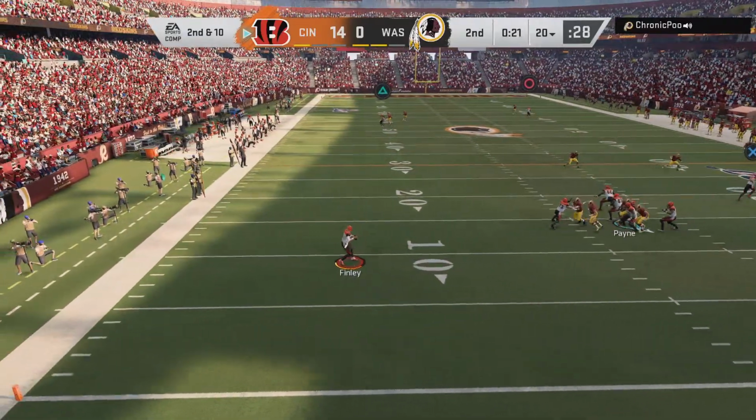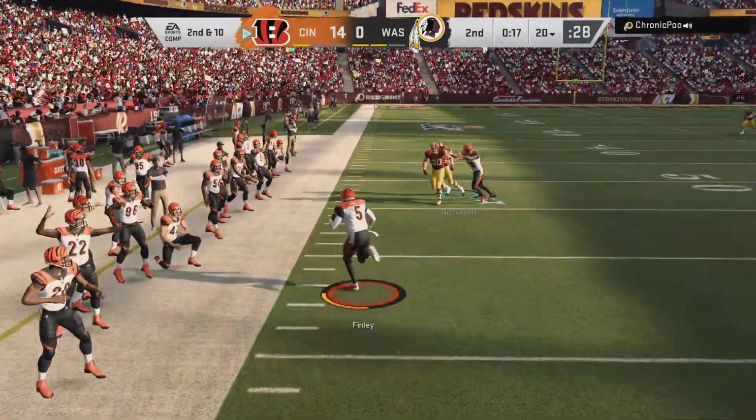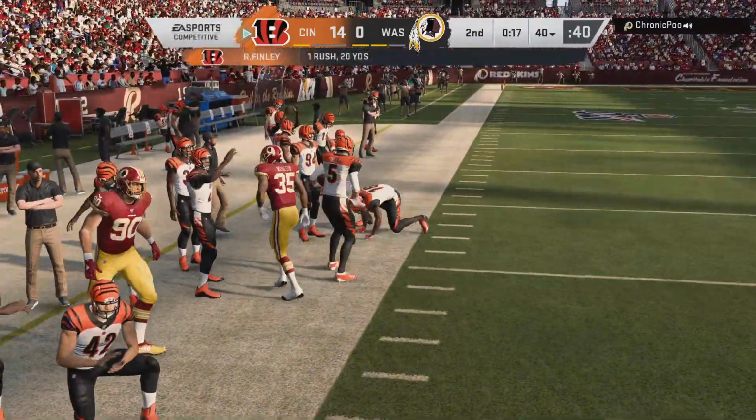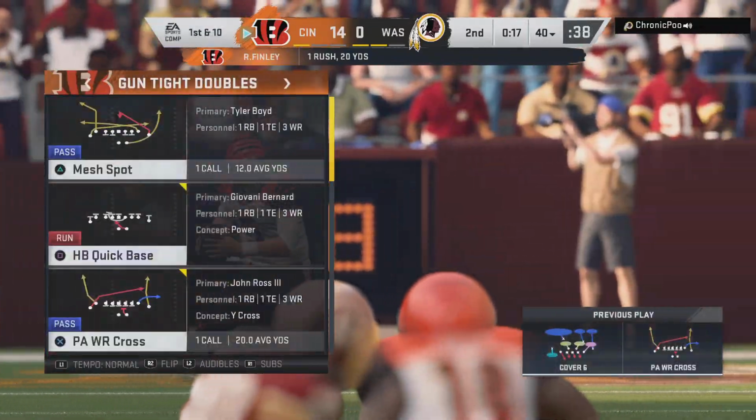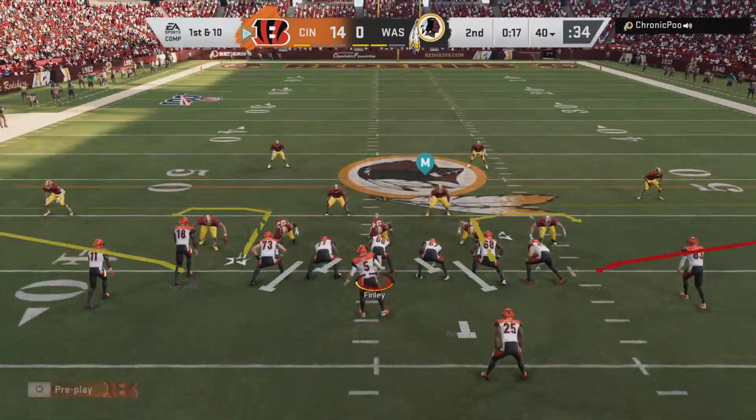Finley being chased out left. And now he's going to use his legs. And he'll be out of bounds right at the 40. That one a broken play, but it ends up being a good play. The scramble goes for 20.